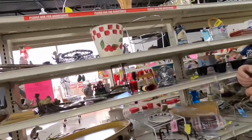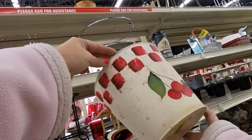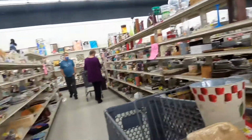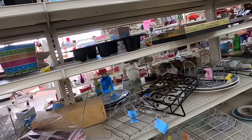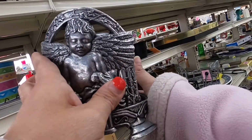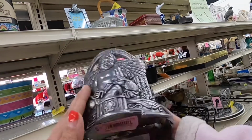Oh, look, a cherry. Oops, sorry. It's a cherry bucket. Should I get it? Of course I have to get it. It's a cherry bucket. Come on now. All right. $19.99, Carson. It's a candle holder.